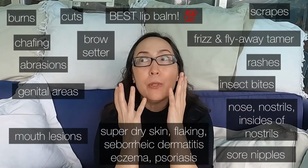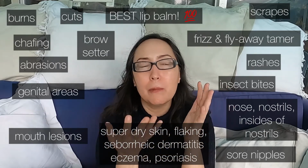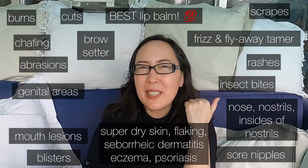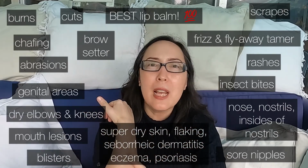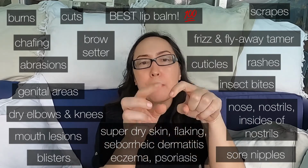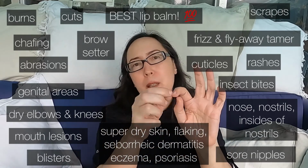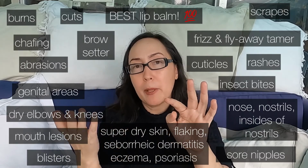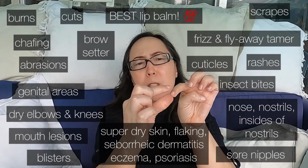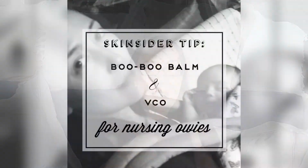I will use it when I'm so dry because of a seborrheic dermatitis flare-up, or back in the day when I was on planes a lot. I would really use it as sort of a moisturizer, blisters, really dry elbows and knees, and on the cuticles. It's a phenomenal thing for nail beds when dealing with those hangnails that become infected. I used to have to reach for an antibiotic, an oral one, because mine would get really bad. And I would put a gob of Boo-Boo Balm, like a big old gob, and bandage it for hours, and it would be amazing.